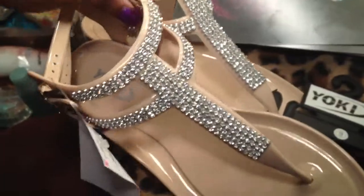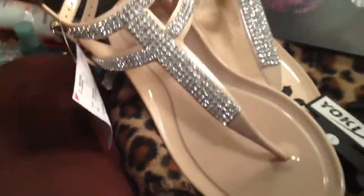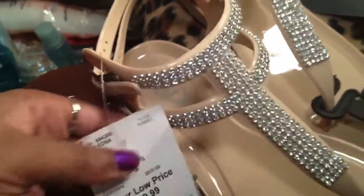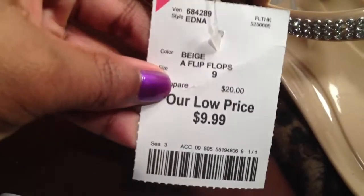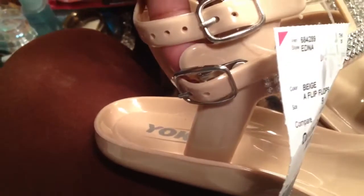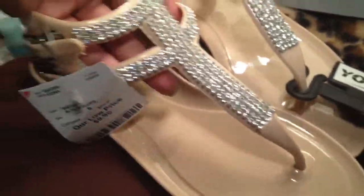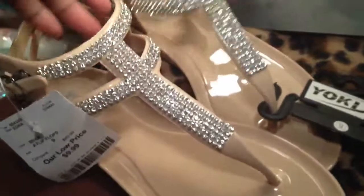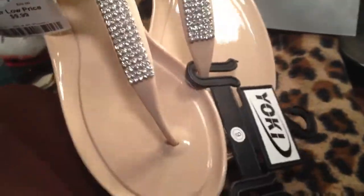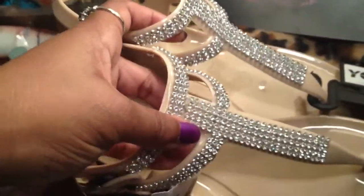These are flip-flops that look like jewelry. Aren't they gorgeous? They're just little jelly flip-flops. I bought these at least a month ago. They came from Burlington Coat Factory, and they were only $10. Can you believe that? They've got the double buckle here, and it's totally encrusted in rhinestones and a really pretty, sexy, cafe kind of nude color, so I thought these were gorgeous. And I wear a size 9, as you can see, so check out Burlington if you need some cute summer shoes.